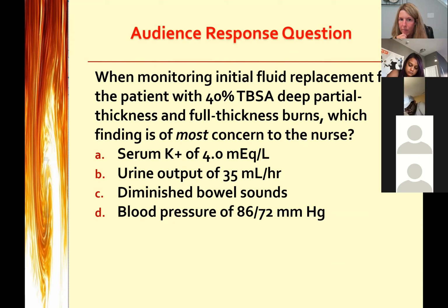Which volume is of most concern to the nurse? Blood pressure? You're going to use your airway, breathing, circulation. You're going to use your acronyms, this is emergency nursing, right? This is one type of our hypovolemic shock. So we're going to go airway, breathing, circulation. There's nothing on here related to airway. Nothing here related to breathing. And then everything else is anticipated.